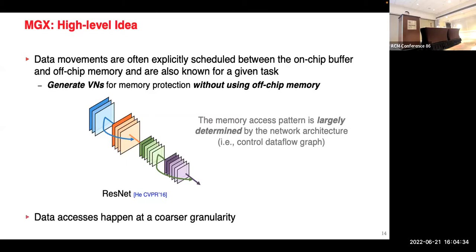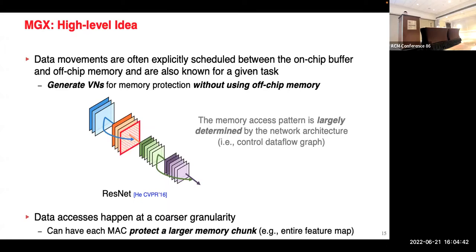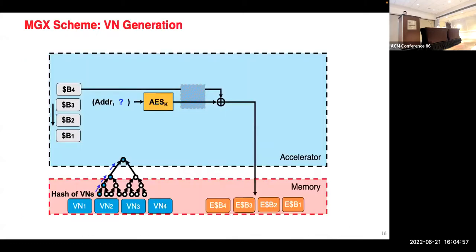Another observation we made is that data accesses in these data-intensive accelerators typically happen at a coarser granularity. In this specific case, instead of accessing one cache line at a time, the DNN accelerator is going to access maybe the entire feature map at a time. So what we can do is have each MAC protect a larger memory chunk, for example, the entire feature map. Okay, so now let me tell you some details about our MGX scheme.